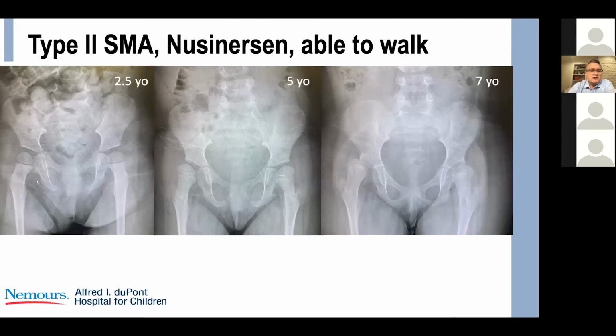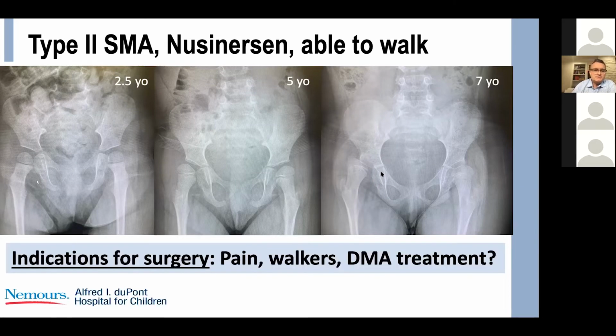Here's a patient who has type 2 SMA. They also go on to have hip instability. You can see at 2.5 years, her hips were in the joint nicely. They look almost normal, I would say. Around age 5, about 40% of it is out of the joint on this side. And by 7 years old, it's really progressing out of the joint. The ball is starting to become more flattened, and just like you saw in that last picture, the socket is also becoming more like a plate than a cup.